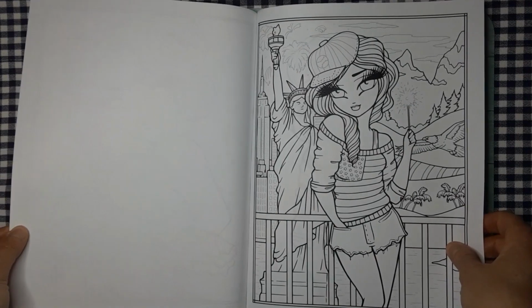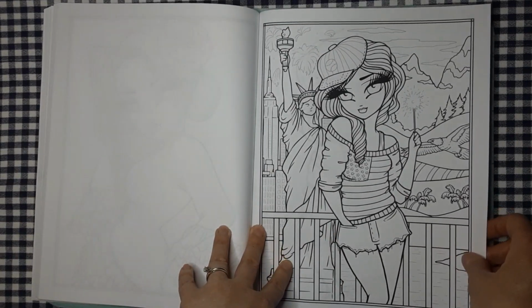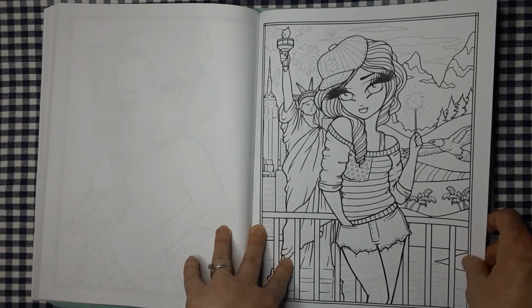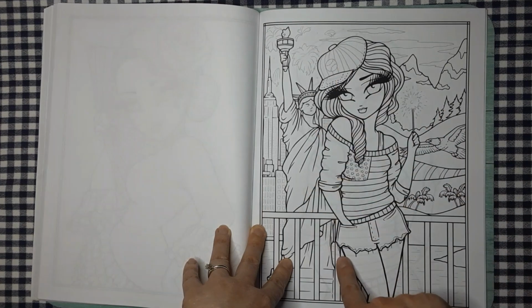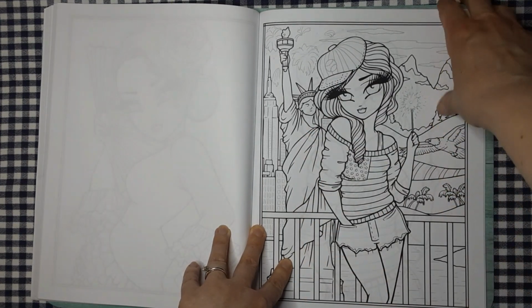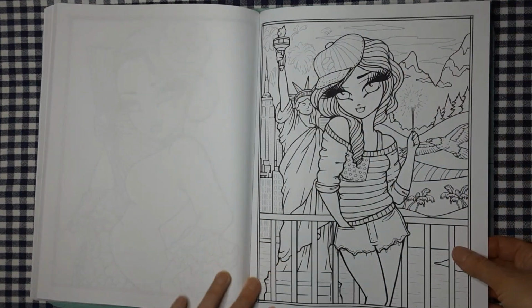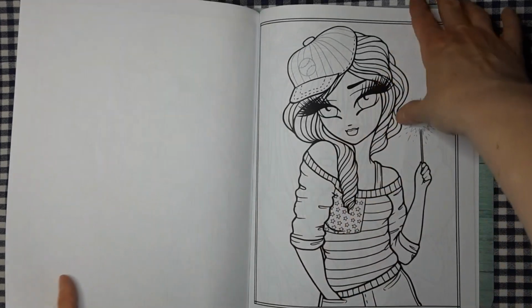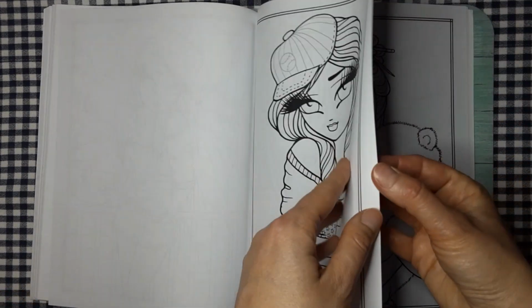And we've got the American girl. I do not dress like that, by the way, but a lot of girls I know do. We've got the American eagle, the ripped jeans, shorts, the baseball hat, American flag sweatshirt, Statue of Liberty, fireworks. It's obviously 4th of July, which is coming up soon for us too. And here is just the American girl all by herself.